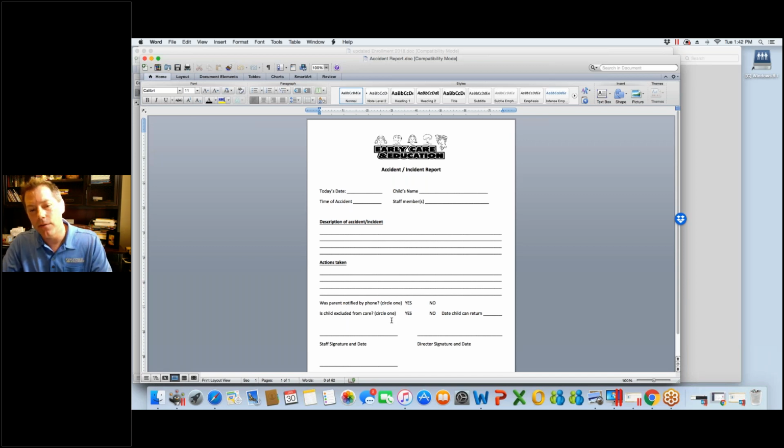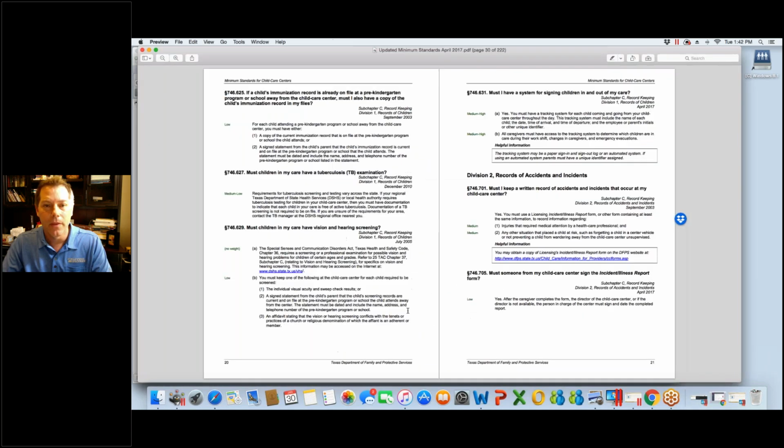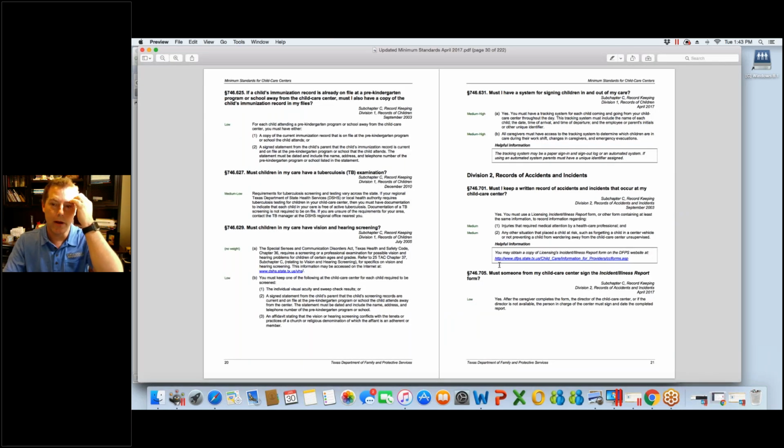And then we've added a few other bits of information. Did we notify the parent? Is the child excluded? If so, when can they return? And then, of course, all of your required signatures. And I have this document printed on NCR forms. So it's the white page and then the yellow page on the back, so it duplicates itself. So that way when the parent signs it, they get the yellow copy, we get the white copy, everyone's happy and satisfied. It works really well.